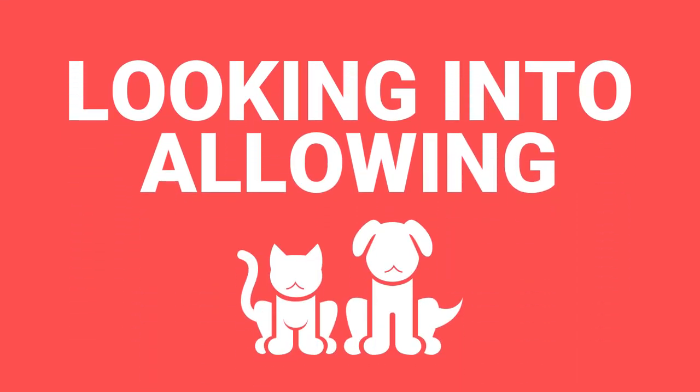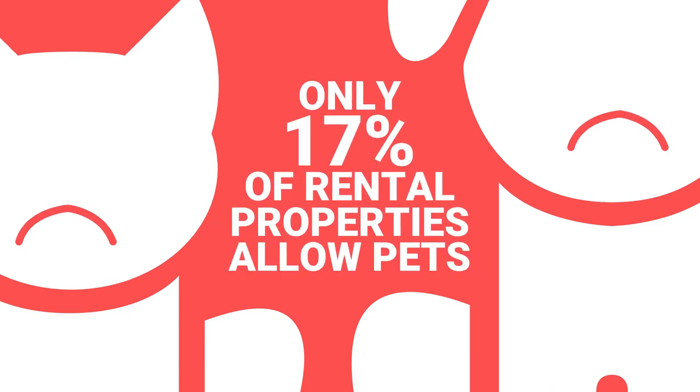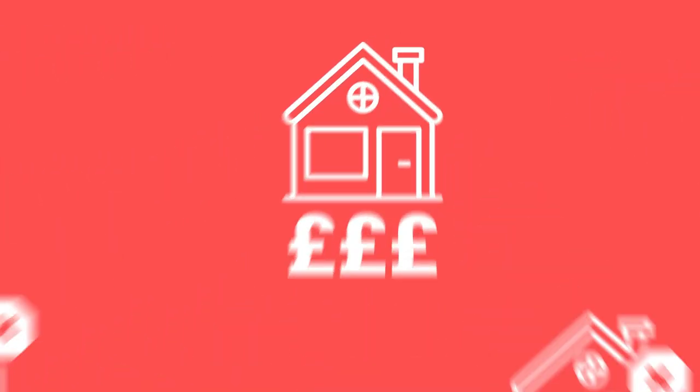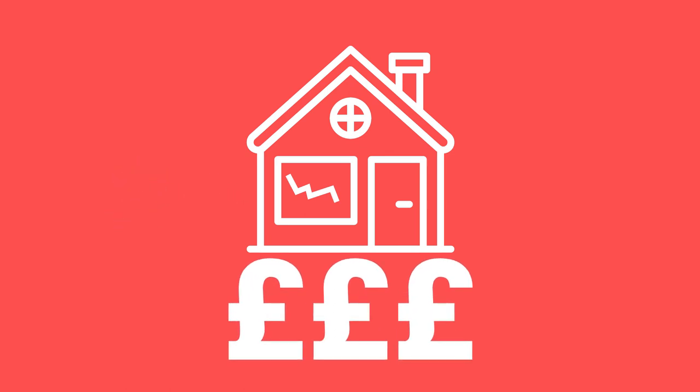Third on our list is looking into allowing pets. According to the latest stats, only 17% of rental properties allow pets, which means pet owners have very limited options when they're looking for somewhere to rent and accordingly will be willing to pay more. Yes, pets can cause damage, and these days you can't increase the deposit to cover it. So you'll need to increase the rent by the amount of damage that you expect there to be, plus a little bit extra to boost your profit.